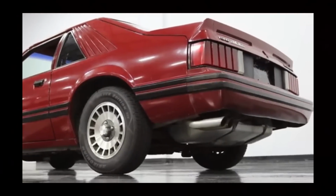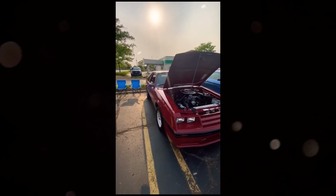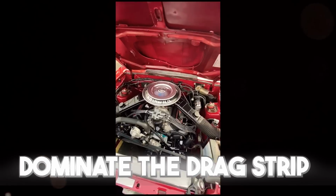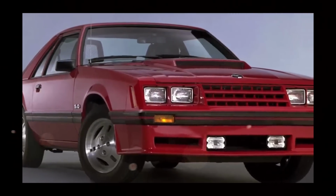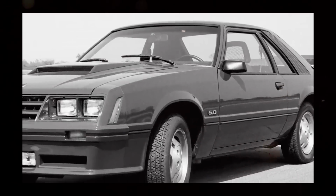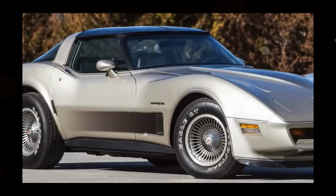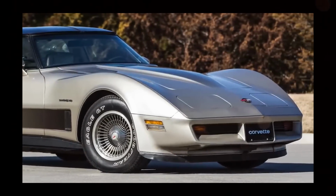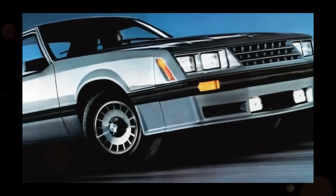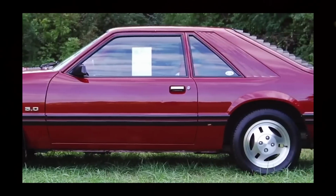It wasn't just about straight-line speed, though. The Fox body was shockingly agile for a Mustang. Pair that with a booming aftermarket scene, and you had a car that could dominate the drag strip on Friday night and still get you to work on Monday. It looked the part, too. Aggressive, boxy lines, louvered taillights, and that iconic 5.0 badge that made sure everyone knew what you were packing. Whether you were a high school kid saving up your part-time job money or a grown man reliving his youth, the GT 5.0 was the dream.